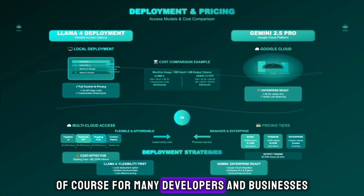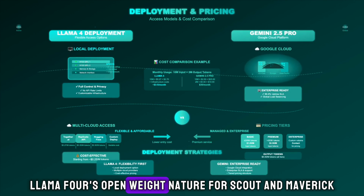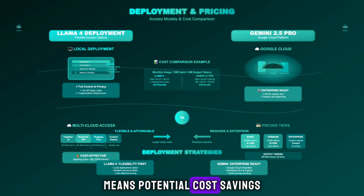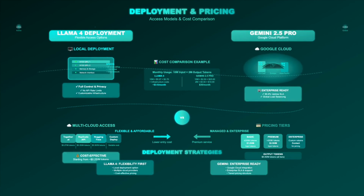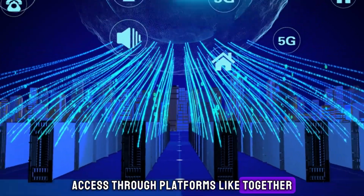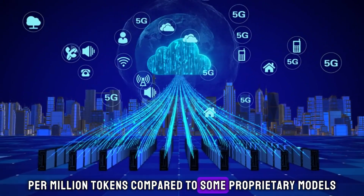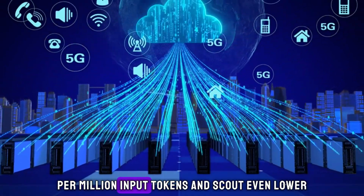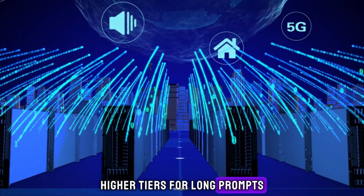Of course, for many developers and businesses, cost and ease of access are paramount. Llama 4's open-weight nature, for Scout and Maverick, with some licensing conditions for very large enterprises, means potential cost savings if you have the infrastructure and expertise to host and manage the models yourself. Access through platforms like Together.ai has shown Llama 4 models to be significantly more cost-effective per million tokens compared to some proprietary models. For example, Maverick has been priced around 27 cents per million input tokens and Scout even lower, which is substantially less than Gemini 2.5 Pro's higher tiers for long prompts.